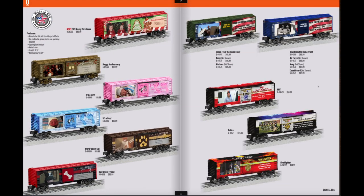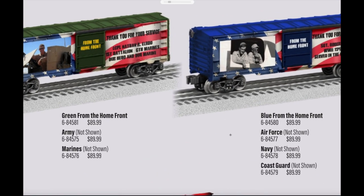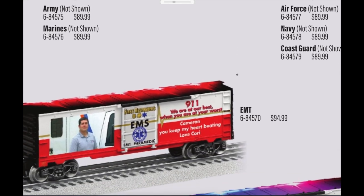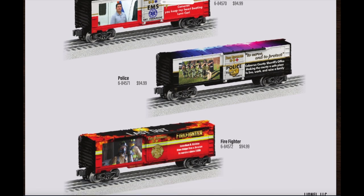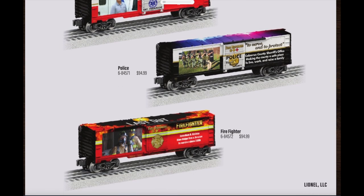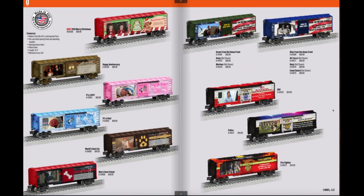And on this side, we have some of the same items. These top two boxcars are for military use. This is for 911 people that work in the EMT business. Down here, somebody works in law enforcement. And the last one's for a firefighter. Let's zoom in on these real quick and take a look at these. It's hard to control these with the mouse, but to give you some idea what they look like. And then we'll take this back to the original size.